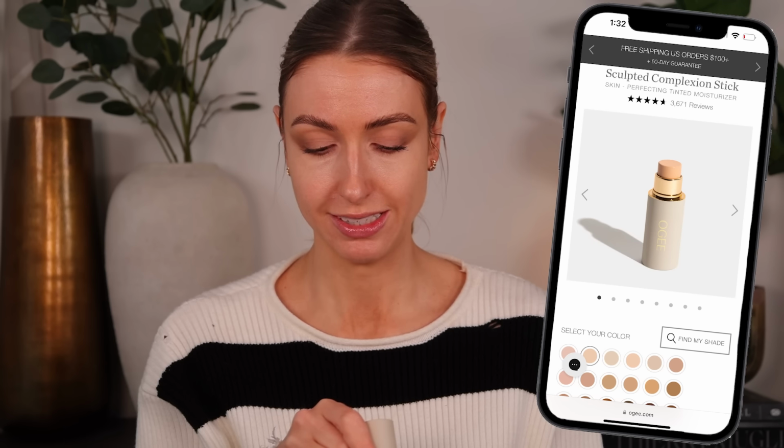Starting with, hopefully this is my shade, this is the Sculpted Complexion Stick. I got Birch, which is 0.5N. So let's see. Good for me. That's a pretty good match. Oh, we should actually check if I'm glowy still. I think I'm pretty glowy, honestly. That feels very glow forward to me. I like that glowy stuff.